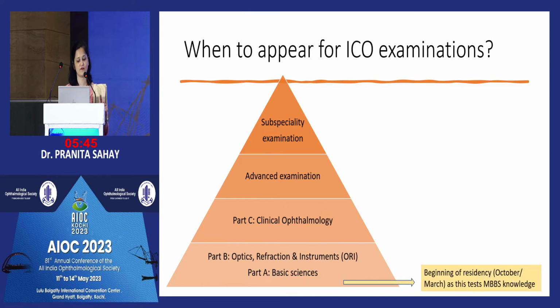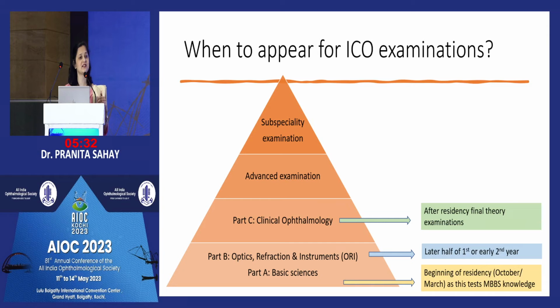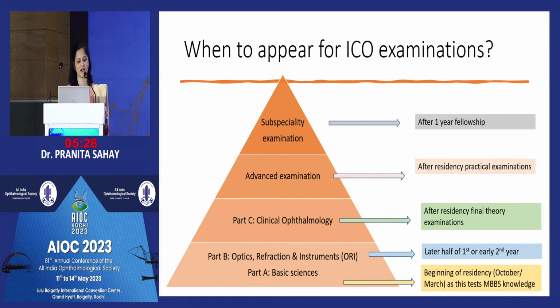When to appear, we have already discussed. Part A, start in the first year of your residency. Part B, optics refraction, only after 6 months or 1 year. That is when you get a basic hold of your refraction. Part C, after your MD exams. Advanced examination after you're done with your practical.